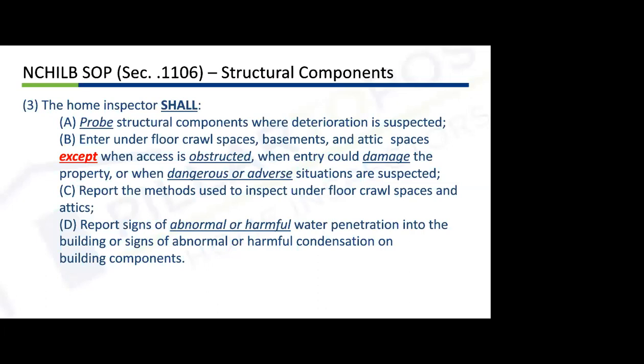All right, here's the good one. The home inspector shall probe structural components where deterioration is suspected. People, please don't get mad at me when I probe into rotted wood. Now, feel free to get mad at me if you see me with a pry bar under there just making a hell of a mess, right? Some professionals do that. No reason to do that. I don't care how many followers you're trying to get on Instagram. There's no reason to do that ever in somebody's house.